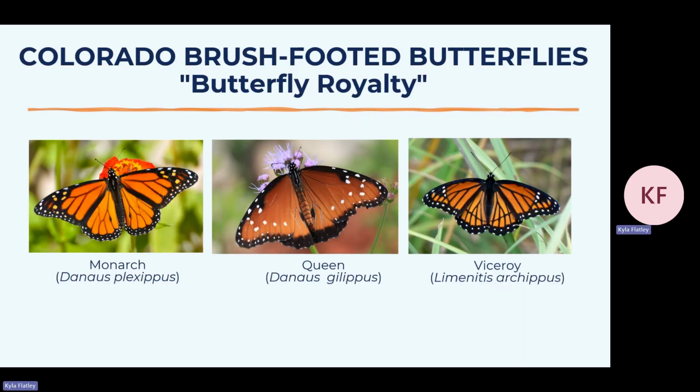Here are your most iconic species, known as butterfly royalty. You have your monarch, queen, and viceroy. Viceroys are monarch mimics. The time of year is helpful with distinguishing, as viceroys are early in the season and monarchs are late.